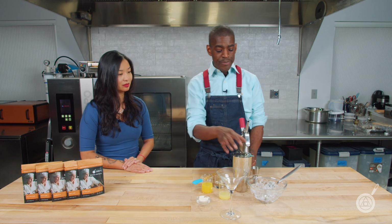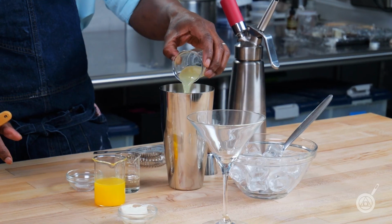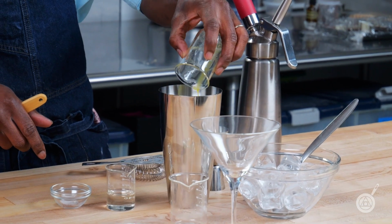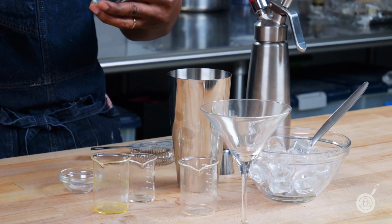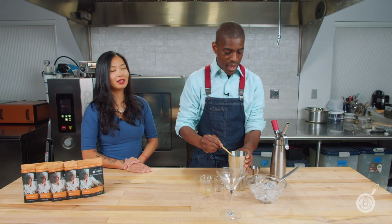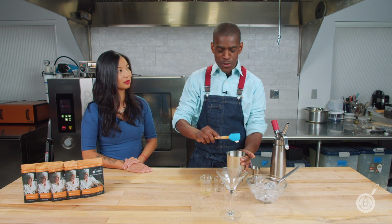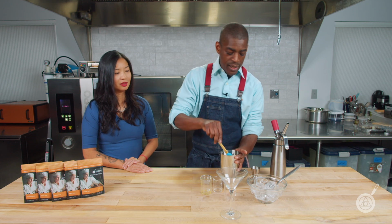All right, so we'll start off by adding our lemon juice, orange juice, simple syrup, and our mascarpone. This is a store-bought mascarpone. I feel like that's one of the words I'm never saying correctly. Mascarpone. I used to always say mascarpone all the time. I think that's the Brooklyn in me, actually.